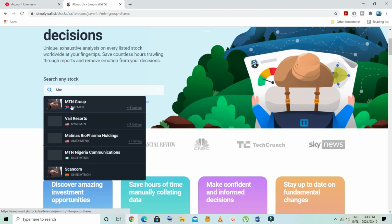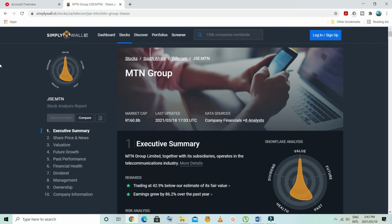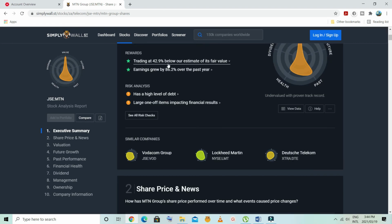As you guys can see here, you have an executive summary, and it tells you what the company is all about. It operates in the telecommunications industry. So you'll be able to see all of that information. And it says that it's trading at 42.9% below our estimate of its fair value. So what they are essentially saying here is that MTN is trading below what it should really be at, the value that it deserves, like it's underrated. So yeah, that's the information that you'll get. There's just a whole lot of information on this website, so you guys should just check it.